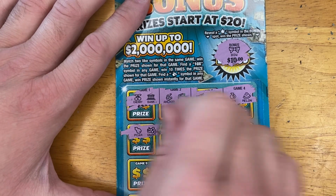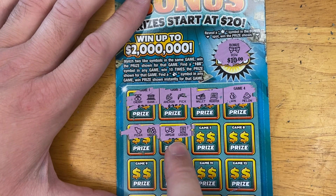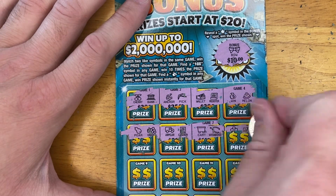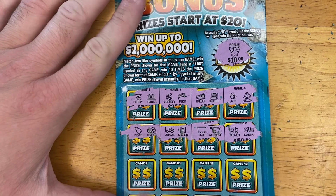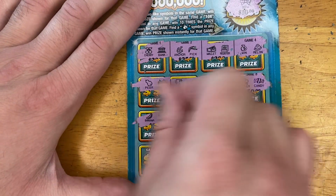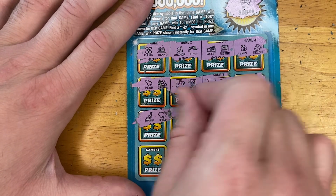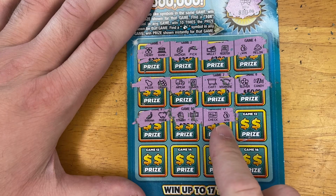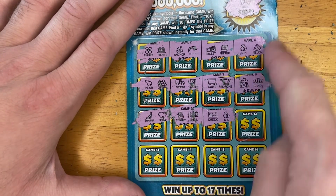Pear and grape. Anchor and camper. Cart and wishbone, clover and candy, banana and piggy, strawberry and bill. Win, win, win, win, win! That's two wins on this ticket.